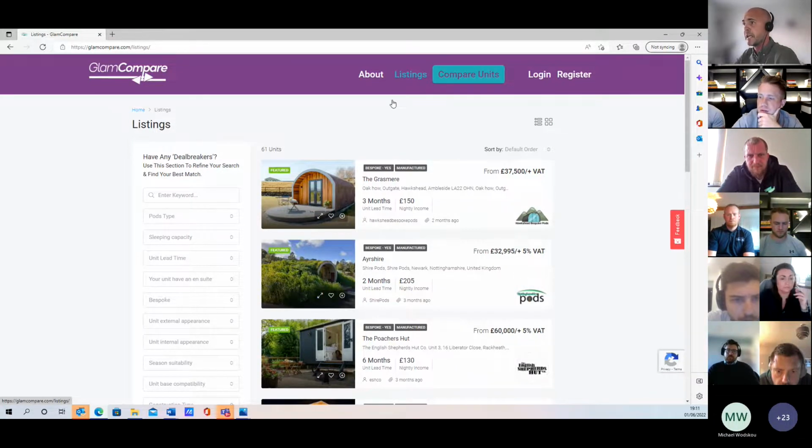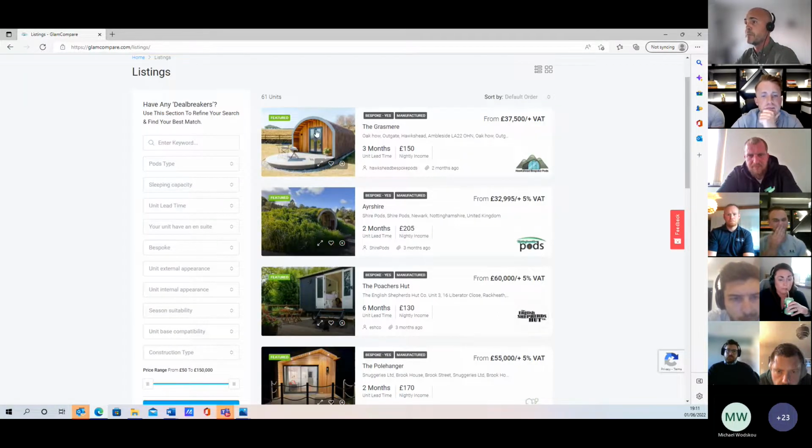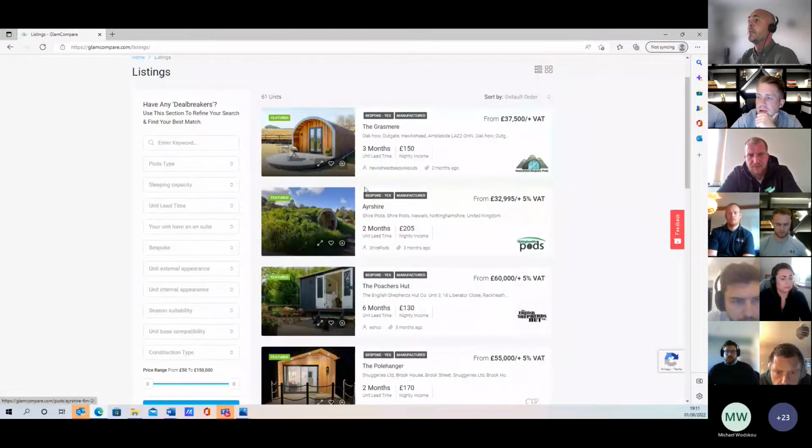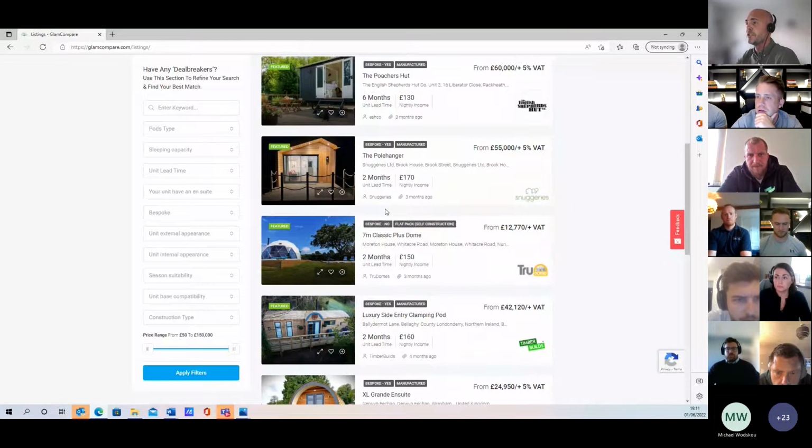So the listings page is where you see all the different units that are available on the site from all of our different manufacturers. You can filter this as you would with any comparison site. You can type in keywords, or you can tick which type of units you're looking for, and you can filter accordingly, and that will change the search results. It gives you the opportunity to look through the different manufacturers.